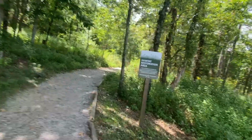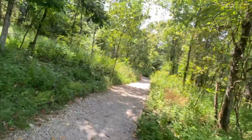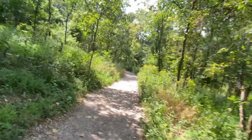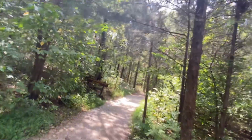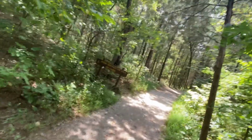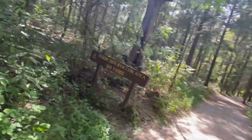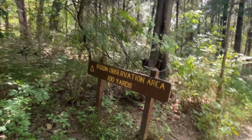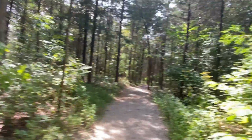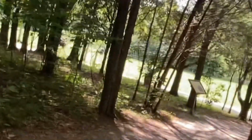Habitat restoration area. We're getting close. It says bison observation area 100 yards. There they are. I had to wait a minute because some people were in front of us.